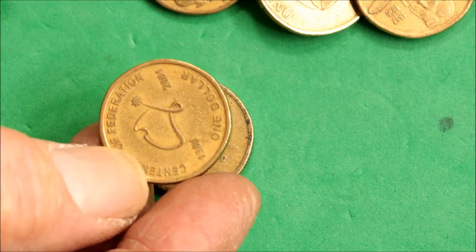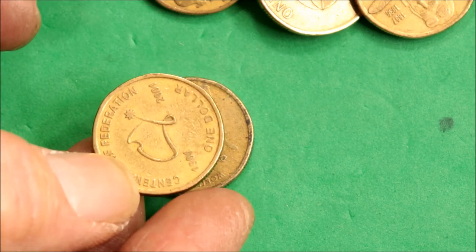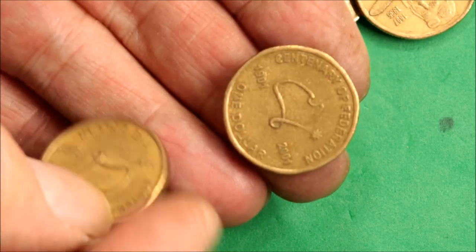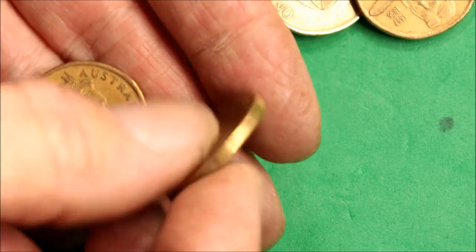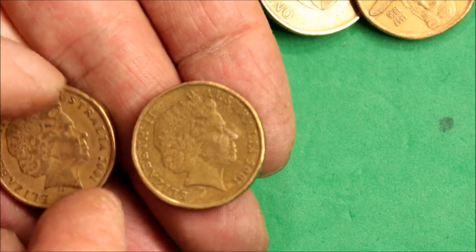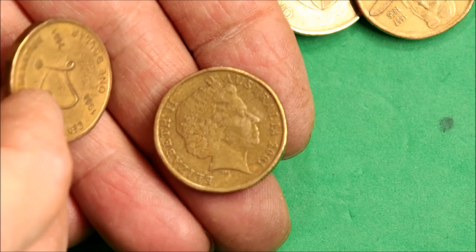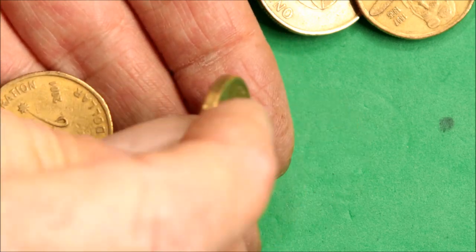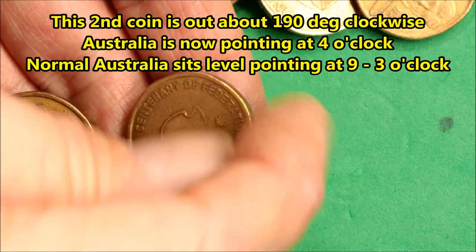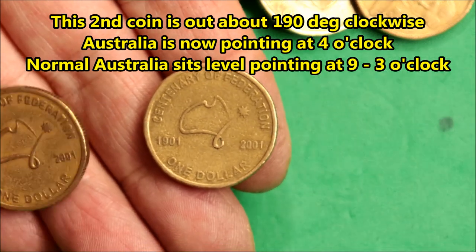It's a long time, tens and tens of thousands of dollars, tens of thousands, and I've gone and scored two. That is amazing. Two in 400. That one's out there, and that one's out there. They should be sitting correctly that way.